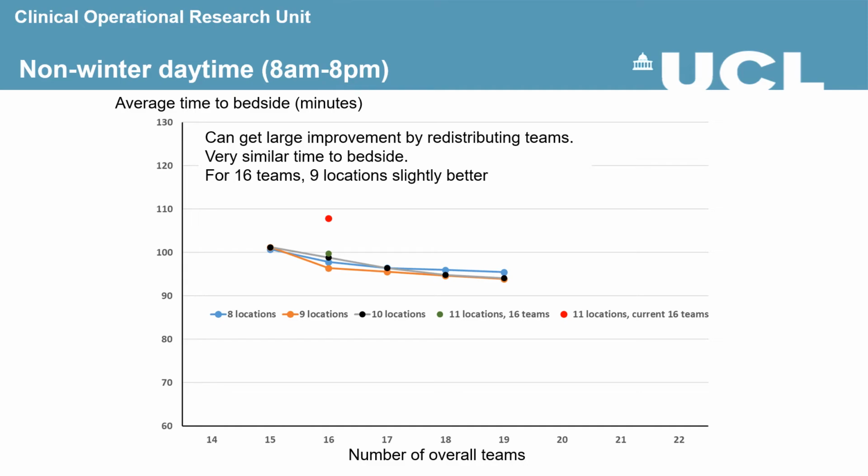And this green dot is 11 locations, the same locations, but you're redistributing the teams. You can see that you can get a large improvement just by changing where you put those teams across the 11 locations. By about 10 minutes, you can reduce the average time to bedside. But really, what you see is that once you've optimized where the teams are, the average time to bedside for 8, 9, 10 locations is actually very similar.